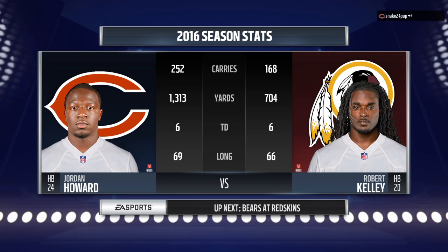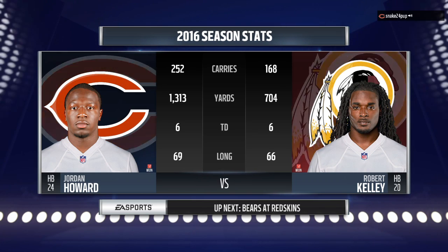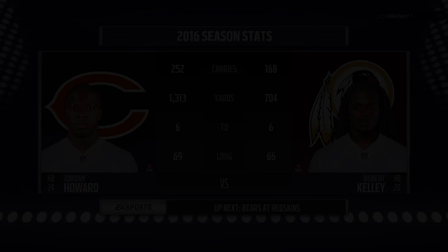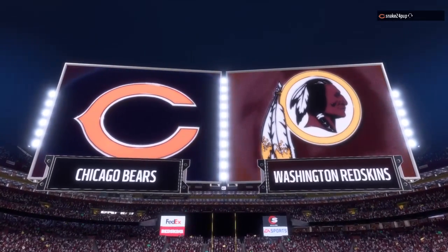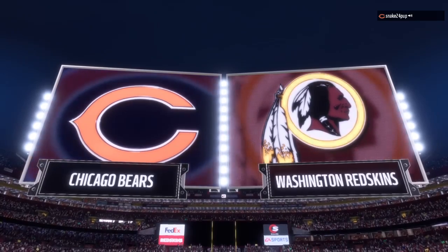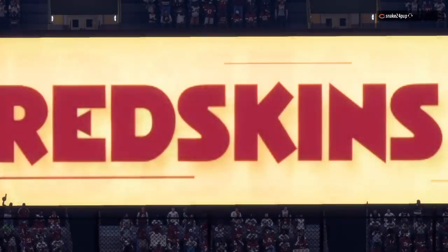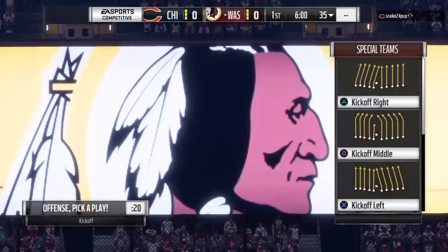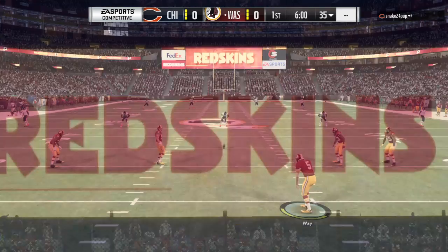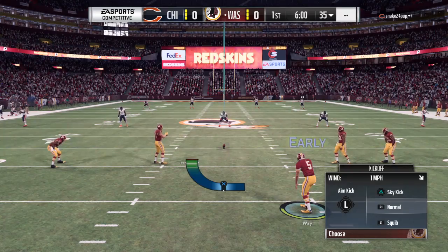Everybody, I'm Larry Ridley, and this is the NFL on EA Sports. We've got two running backs who are hoping for plenty of running lanes on that field today. It's Jordan Howard's Bears going up against Rob Kelly's Redskins. We are just inside the Beltway, about 10 miles east of the Capitol Dome, as we come to you from FedEx Field here in Landover.